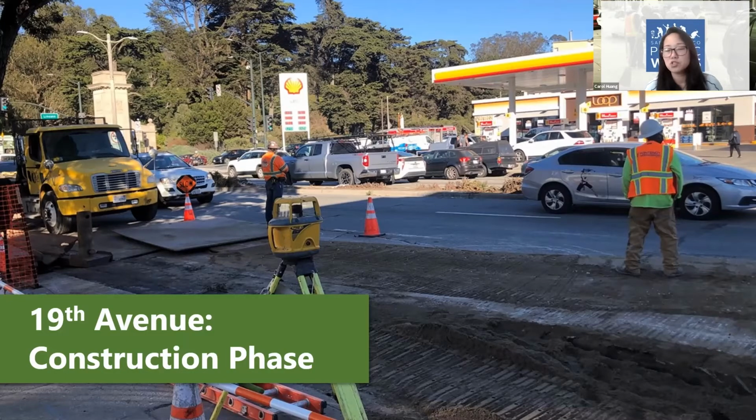I also wanted to shout out to our construction management team that does a really good job communicating and coordinating with Caltrans. And we also have a really good contractor that's willing to work with us all the time. And MTA traffic engineers also try to be on site a lot of times and make sure that we have pre-construction planning. And I think communication with the public is key, and also communication within the team, with the contractor, and with other stakeholders is also key to bringing success to the project.